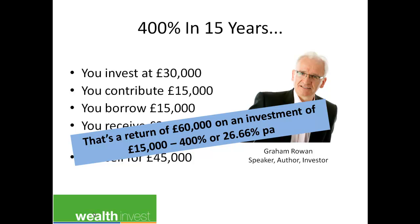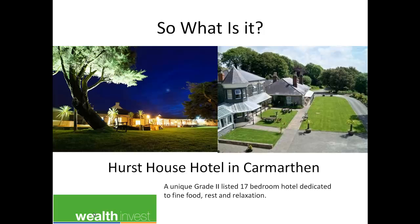So obviously we have to look at it in a bit more detail now and have a look at the whole risk-reward profile, and then you can make a decision. What exactly is it? Well, it is Hurst House Hotel in Carmarthen in Wales. Now, this is a grade 2 listed building.